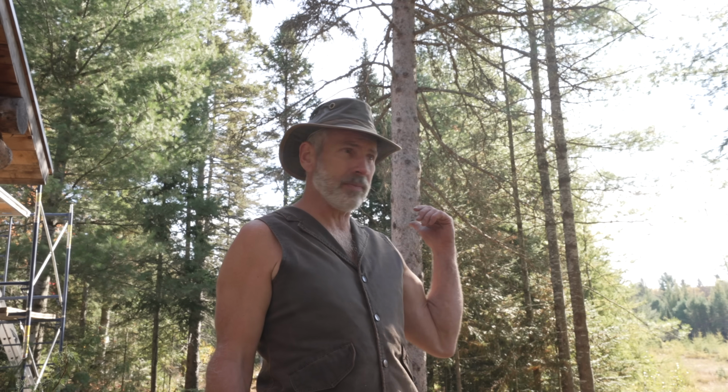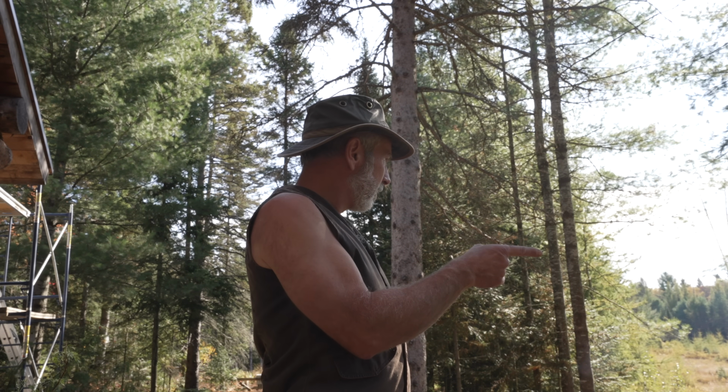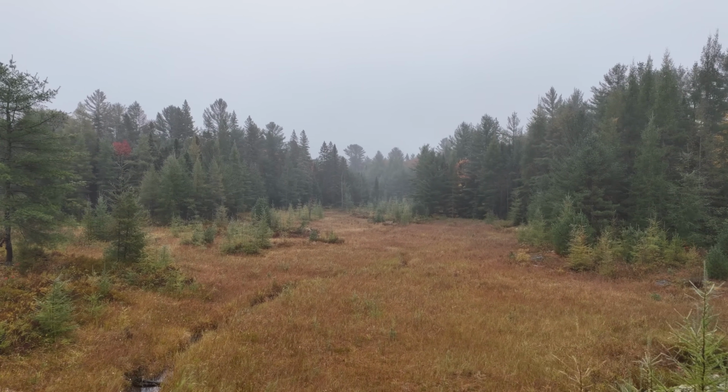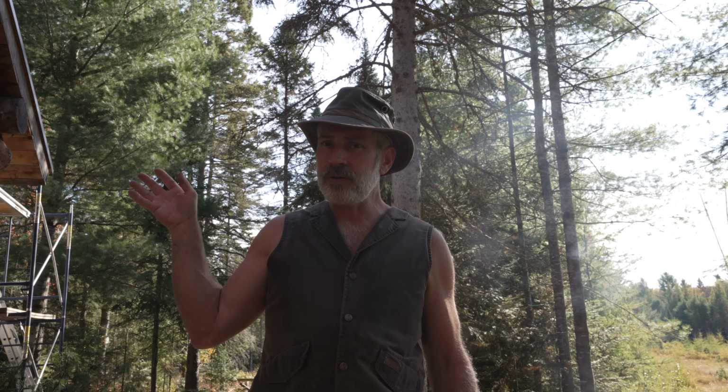And ducks. This stream is running a little less than usual, and part of the reason is back here. This one pond is low. We've had very little rain this year compared to usual, and it's been hotter, so it's a lot drier.